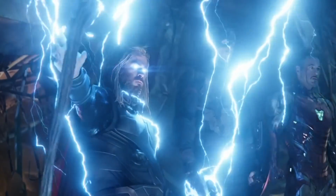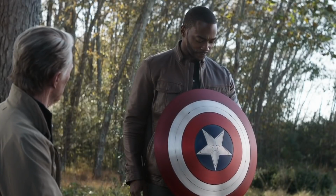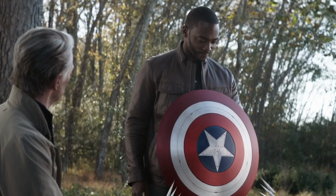I'm Erik Voss, and the most fascinating discoveries from our Infinity Saga rewatch have focused on, what else? The weapons. We realized that Thor might have reforged Mjolnir with an updated worthiness charm that will be the key to Thor. And that the new shield Captain America gave Falcon might be made of Wolverine-flavored adamantium, or as our endless keyboard spelled it, adamantium.